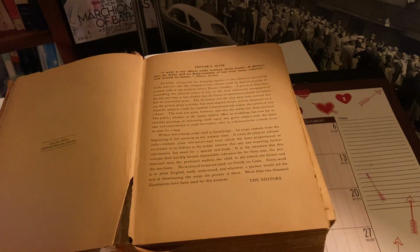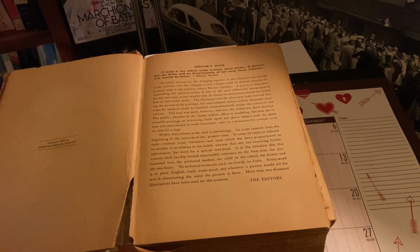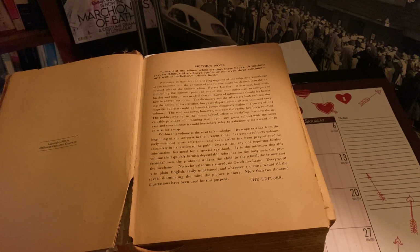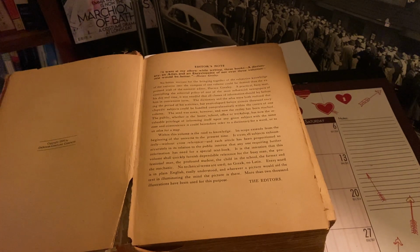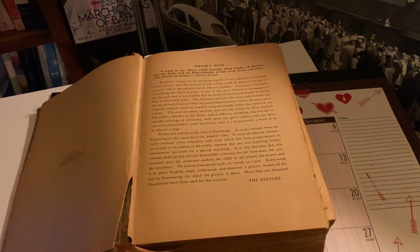So let's go ahead and get started. There's an editor's note here at the beginning that I want to read through. "I want at my elbow while writing three books: a dictionary, an atlas, and an encyclopedia of not over three volumes. One would be better." And that was said by Horace Greeley. Horace Greeley was a very famous journalist in 19th century America.